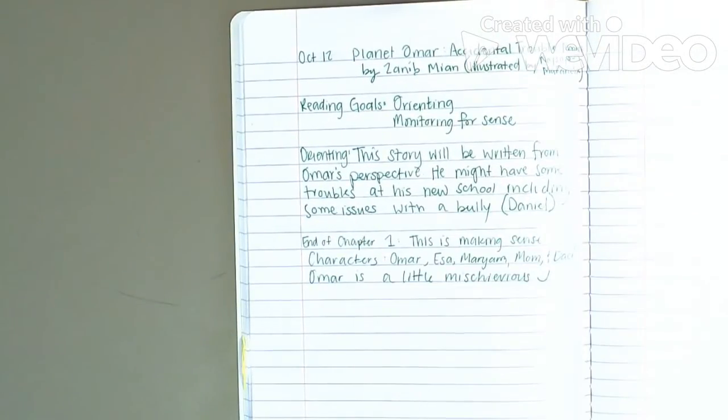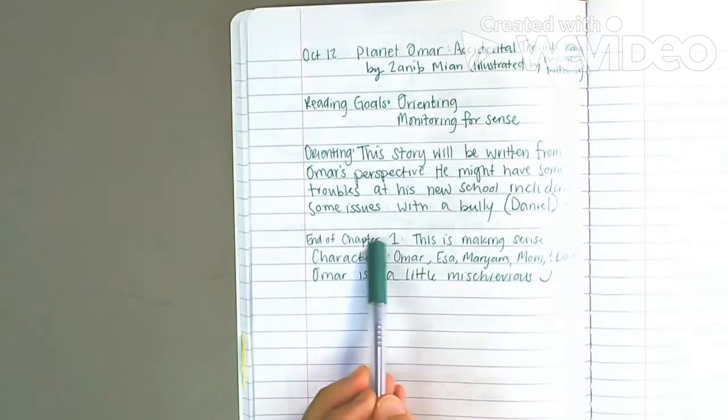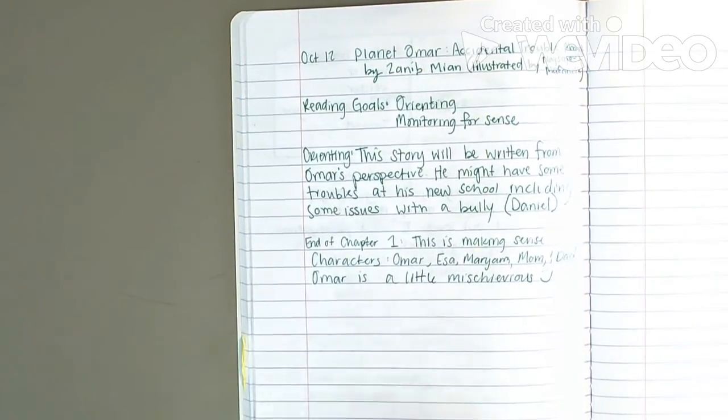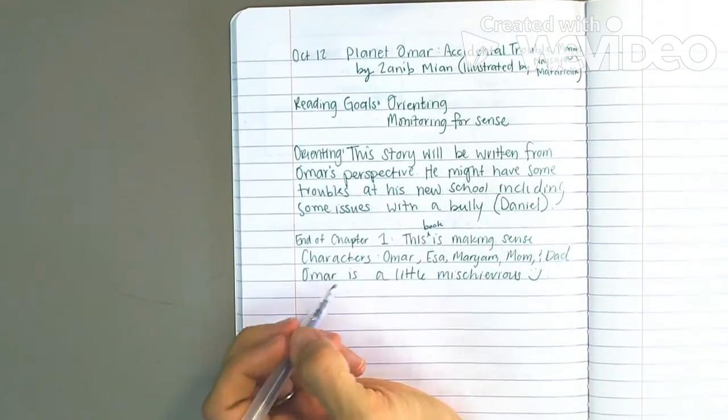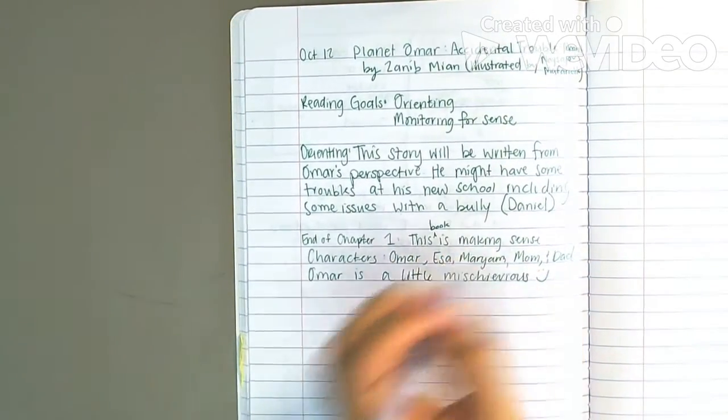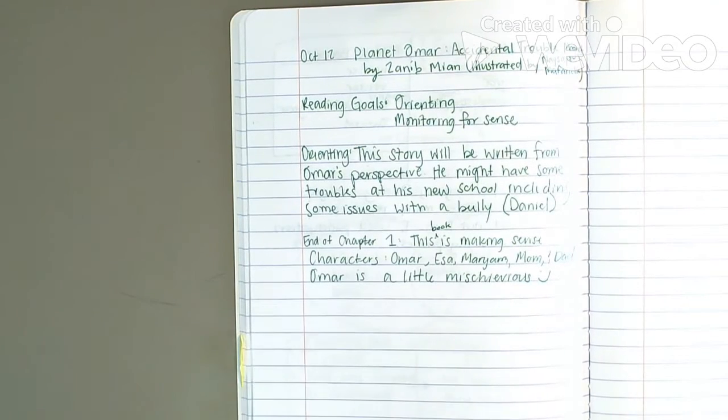So I've just written a sentence here that at the end of chapter 1, this book is making sense. The characters are Omar, Isa, Miriam, mom and dad, and Omar is a little mischievous. Okay, I'm going to jump into chapter 2.